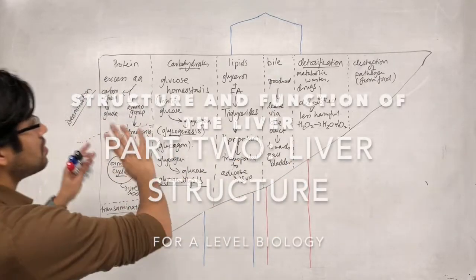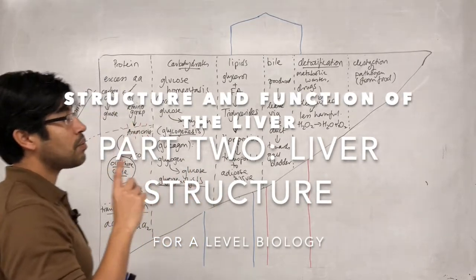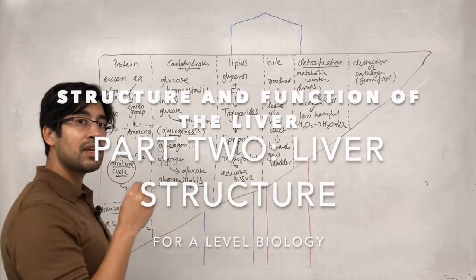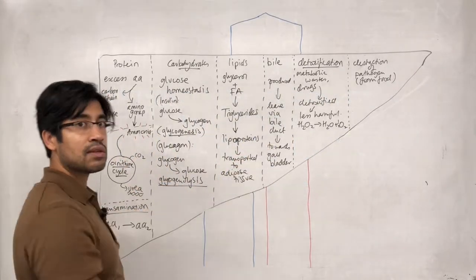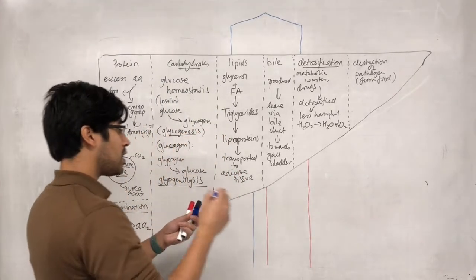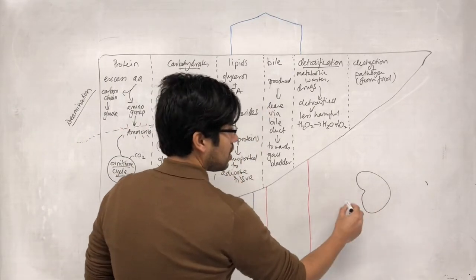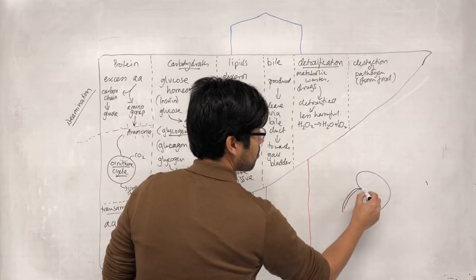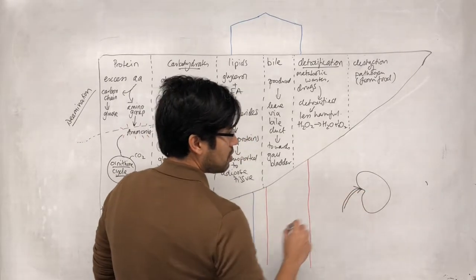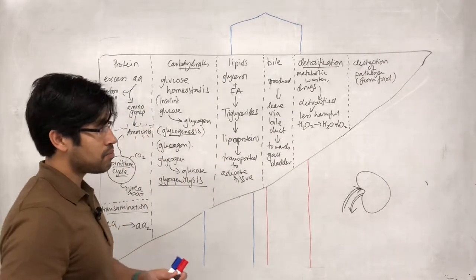It's important then to understand that if the liver is doing these things, it needs to have a good supply. It needs to be connected to the circulatory system in an appropriate way that would allow it to do these things. So, while many organs, like for example the kidney, the kidney has got an incoming blood supply, which is the renal artery coming in, and what comes out is the renal vein. Simple as that.